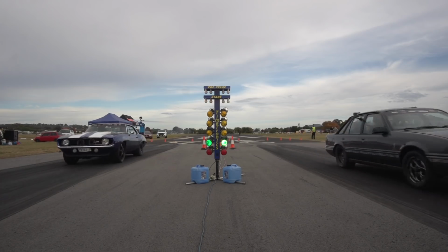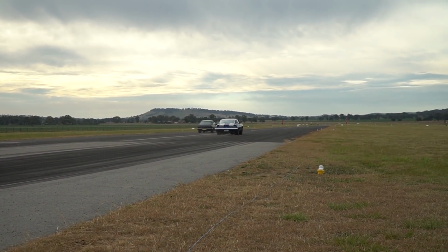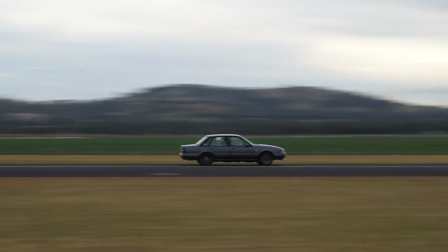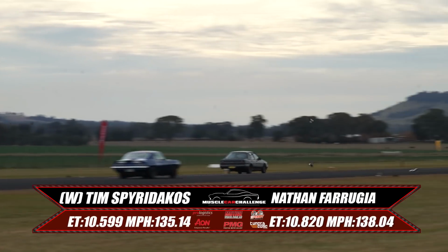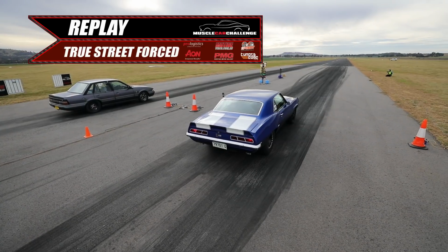Good reaction time from both drivers. Tim gets the better launch. That Camaro is hard to put power down with that much, well over 1,000 horsepower. VL able to use that power better here at Cootamundra. Goes through for the win. You can see Nathan starting that top end charge, but just runs out of room.